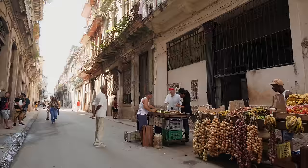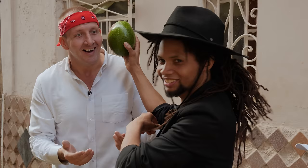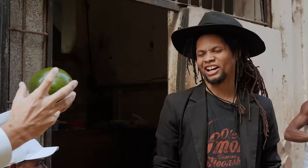Just down the street, a fruit cart has caught my eyeballs. Do not tell me this is an avocado. That's an avocado. Are you kidding me? Yes, look at this. I've never seen an avocado this huge. That's an avocado. I think I remember you telling me a long time ago. Yes, like, we have avocados this big, like a watermelon. And you were like, no.